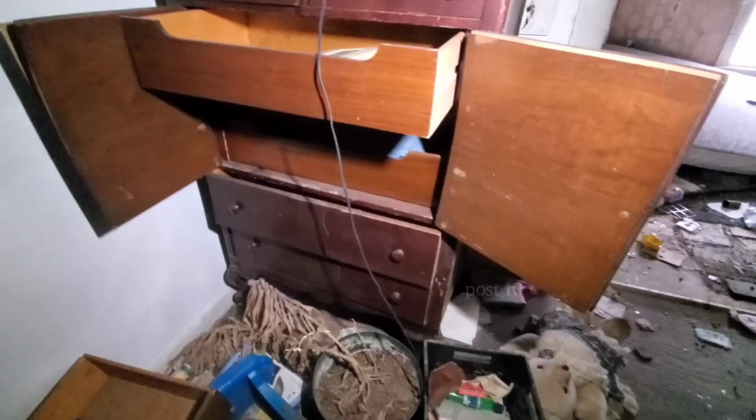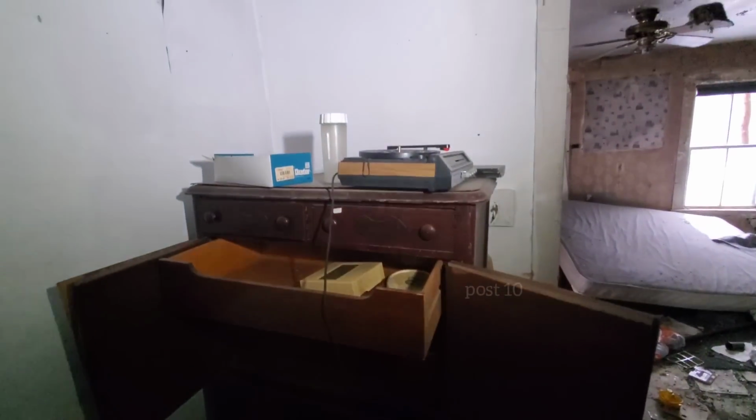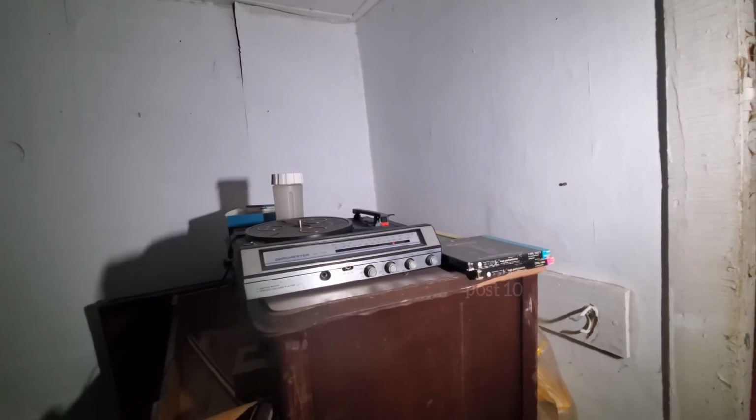Got some pretty nice bureaus and furniture in here. It's always fun when you buy an abandoned house to fix up. Going around and collecting everything that's worth stuff and just leave it on the road. Always fun to see people pick through it. That plant's been dead a long time. No water.